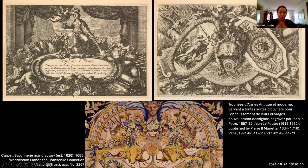So we begin with the military theme, the original theme, with this series titled Trophies of Arms, Antique and Modern, Useful to All Kinds of Artisans for the Embellishment of Their Works, newly designed and engraved by the prolific Jean Le Pautre, published by Pierre Mariette in Paris between 1657 and 1682.